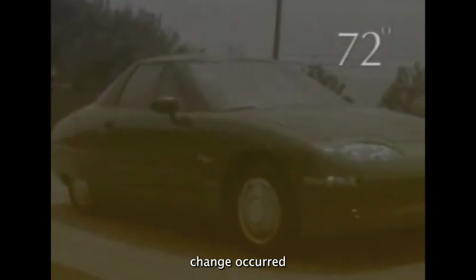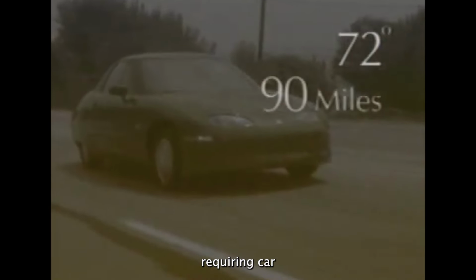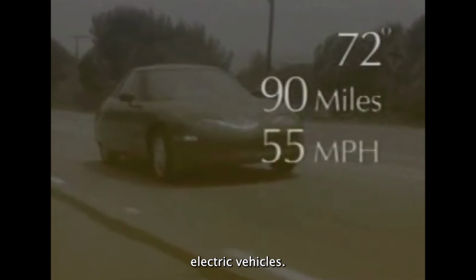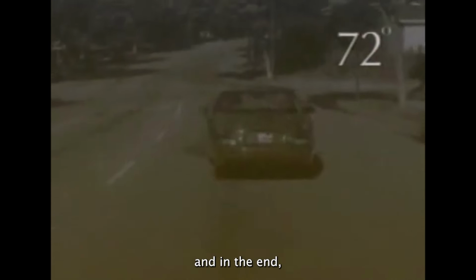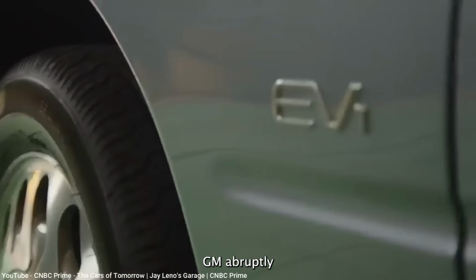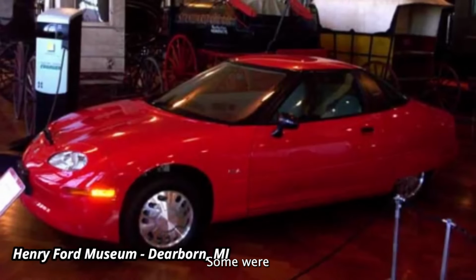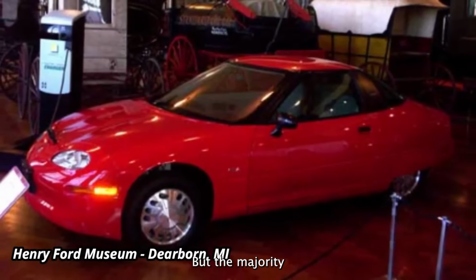A significant change occurred when California recognized the potential of the EV1. They passed a law requiring car manufacturers to embrace electric vehicles. This led to a battle, and in the end, production of the EV1 stopped in 1999. GM abruptly ended the lease program in 2002, demanding all remaining EV1s back. Some were saved for museums, but the majority were destroyed.